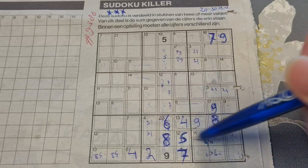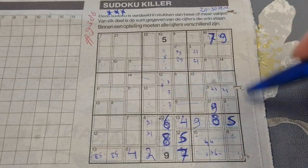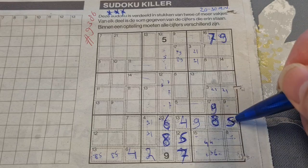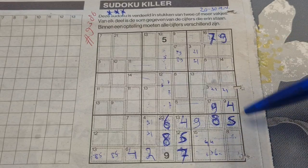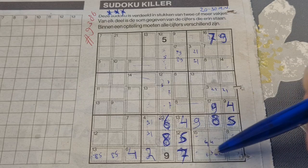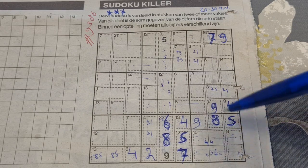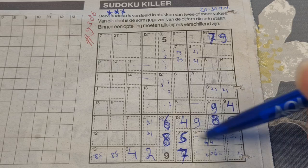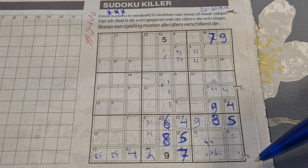In the last row, 5 in the row above. So in that row, the only place left, the 5 should be there. In the box of 9, the combination will be 5 plus 4 is equal to 9. 1, 3, 6. So the other 3 numbers should be 2, 4, 7.